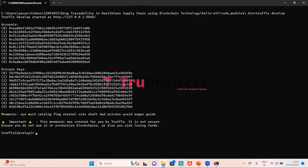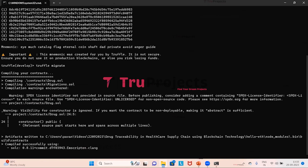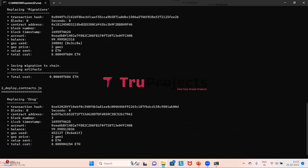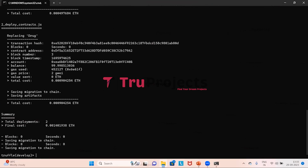So here we need to execute the command, which is truffle migrate. Now we need to click on enter. This will compile and deploy smart contract. Truffle is a development framework for Ethereum that simplifies the process of compiling and deploying smart contracts. After running the migration, we will receive a unique Ethereum contract address.